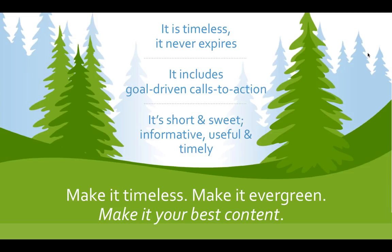It can be a picture, 2 sentences, and click here to sign up for my class or buy my product or donate to my cause or come to my events. It doesn't have to be real long. It can really be anything you want it to be.